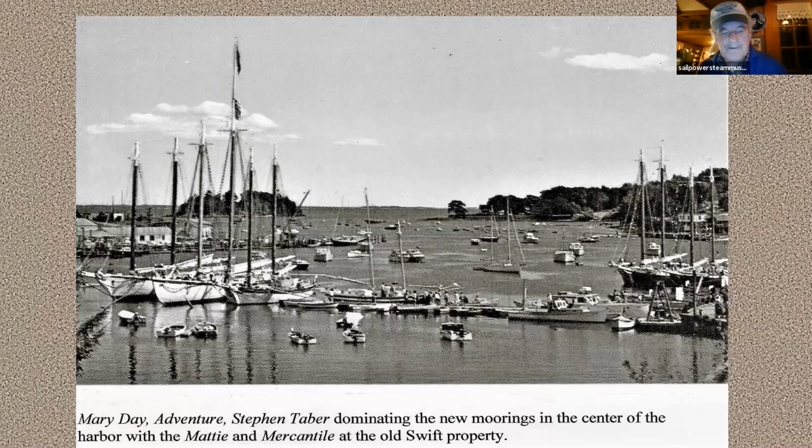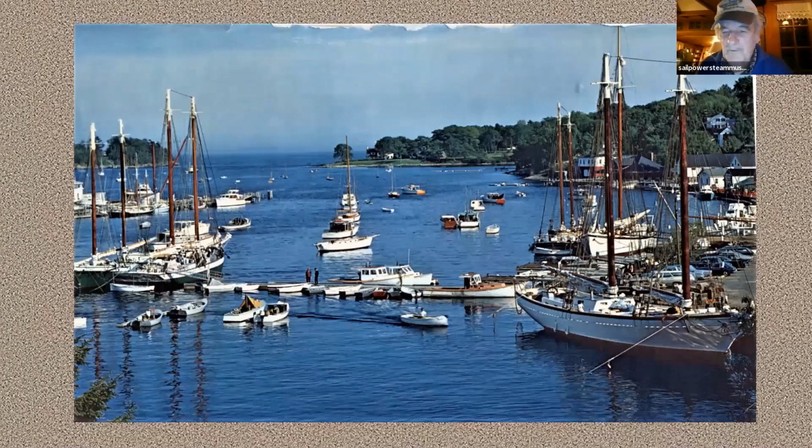We moved the green schooners out to the facility that we built, and the Adventure and the Stephen Taber went over to the Swift property, and Buds brought the Mary Day up almost under the falls, way up in the very northern end, the very peak of the parking lot there, the most prominent position in the whole town. Fabulous place to lay. Everybody down in the public landing could look right on deck of the Mary Day. And to see her tucked up there in that little cut, that little spot, was just amazing.